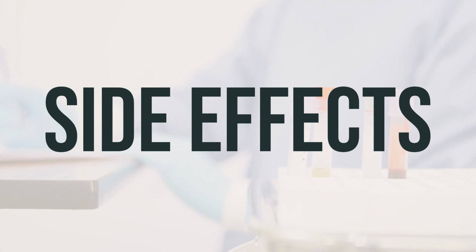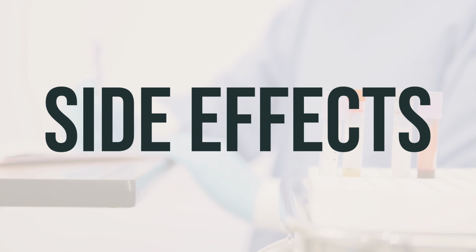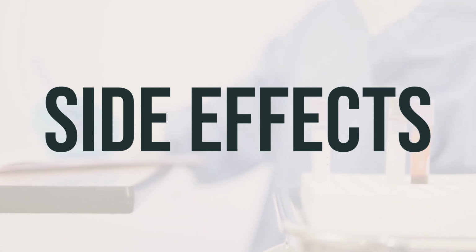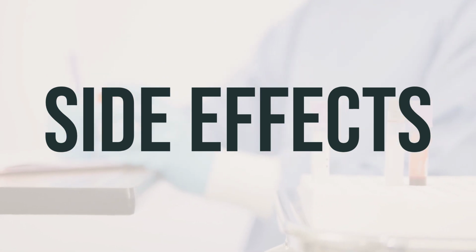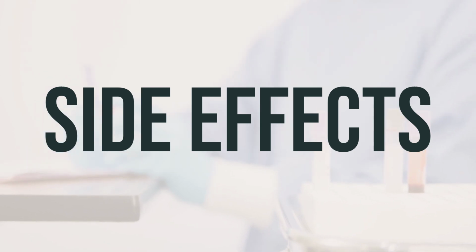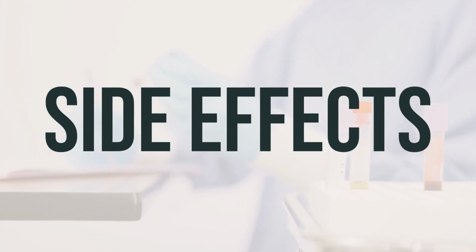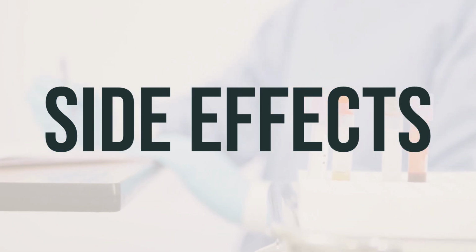Some common side effects of Librax may include dizziness, drowsiness, weakness, blurred vision, dry eyes, dry mouth, nausea, constipation, and abdominal bloating. To relieve dry mouth, you can suck on sugarless hard candy or ice chips, chew sugarless gum, drink water, or use a saliva substitute. For dry eyes, consult your pharmacist for artificial tears or other eye lubricants. To prevent constipation, make sure to eat enough dietary fiber, drink plenty of water, and exercise. You may also need to take a laxative, so ask your pharmacist which type is right for you.